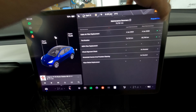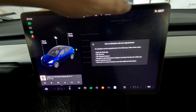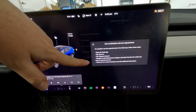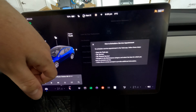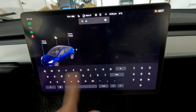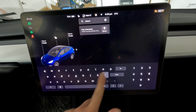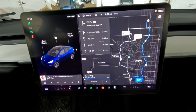And then you have request service over here on the top right. And it seems like you can request and select the item of which you want on the schedule service, so that you can do that on the app, and then you request service and then select whatever you want. Let's say we want to go to the play unleashed. That's where we take our dogs sometimes. So there we go.